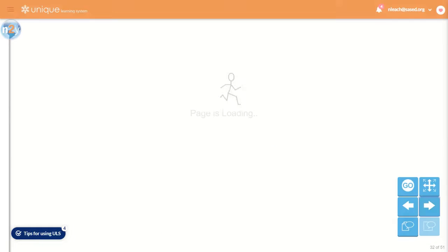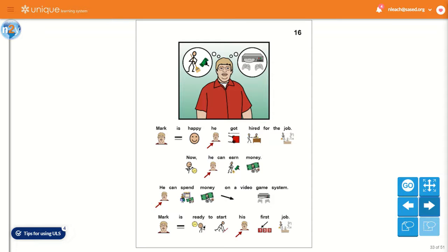Page 16, our last page before our activity. Mark is happy he got hired for the job. Now he can earn money. He can spend money on a video game system. Mark is ready to start his first job.